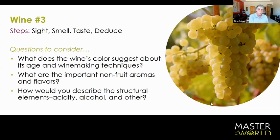And with that, let's do a little visual aids and let's check out the color. This is show and tell, everybody. I'm going to hold it up here.